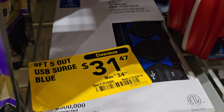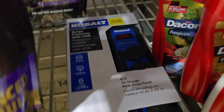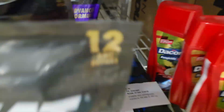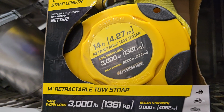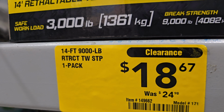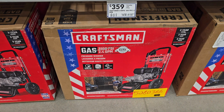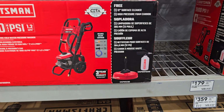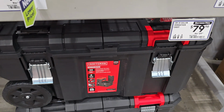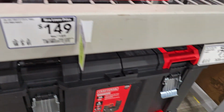You got a USB Surge Blue, $31 down from $34. That's nice for a blue toolbox, or maybe a black toolbox. Not bad at all. And then you got this retractable one pack, $18 down from $24. You got this pressure washer on sale for $359. Not bad at all. And then this one's $179 for this electric pressure washer. $79 for this toolbox. These are all sale items that they have at the front of the store.